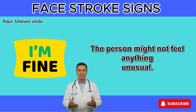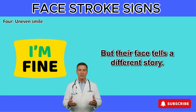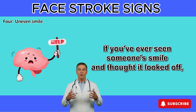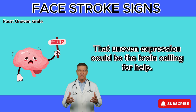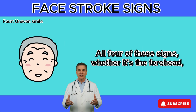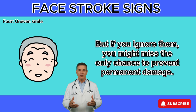The person might not feel anything unusual. They may still be talking, responding, even saying, "I'm fine," but their face tells a different story. If you've ever seen someone smile and thought it looked off, don't brush it off as awkwardness or age. That uneven expression could be the brain calling for help. All 4 of these signs, whether it's the forehead, lips, eye, or smile, can appear for just a few minutes, but if you ignore them, you might miss the only chance to prevent permanent damage.